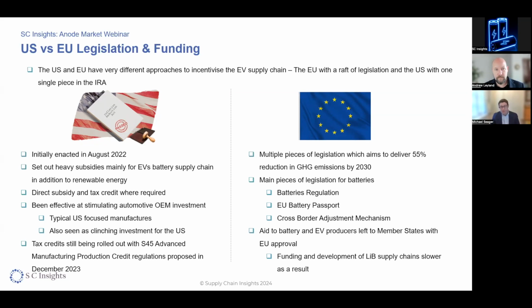Europe has been, I would say, somewhat more muddled. It's had a raft of legislation approach in various different sections. It's not really been a consolidated approach. And as we'll talk about, we'll see how they've not really managed to get anything like the investment decisions that the US has, and certainly not from the big established names that the US has really managed to attract.